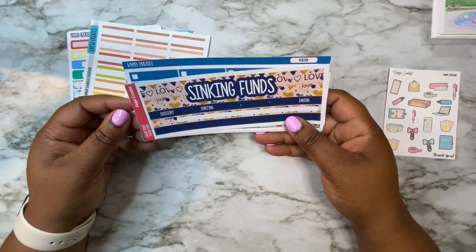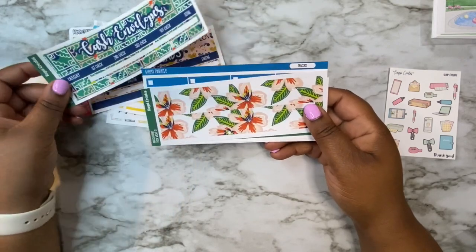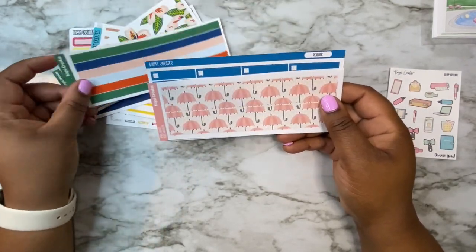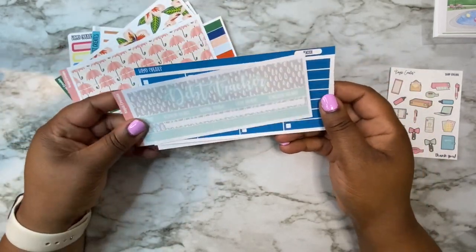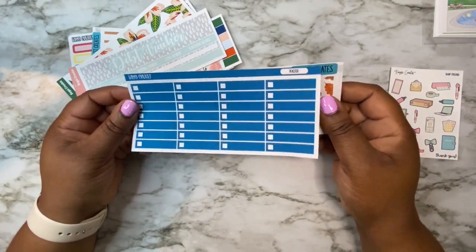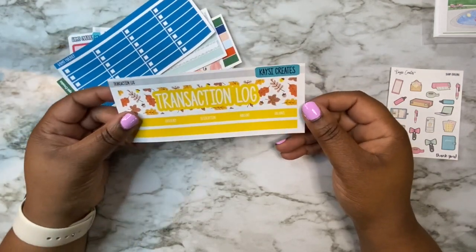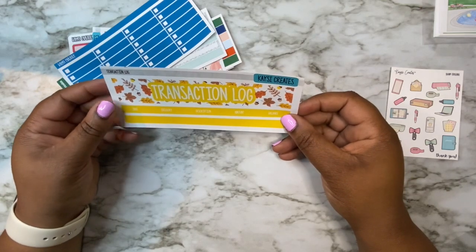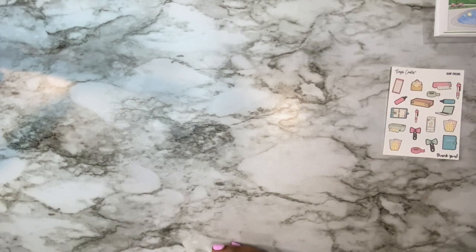This was from the February kit, I believe. March. Cash envelopes. Washi from the March kit. More washi from the March kit. This is from the April kit. Washi. This is from the April kit. This is a beautiful color. I'm not a big fan of blue, but that's beautiful. And I'll be putting those to use. And the transaction log from what is likely the October or November kit. So we've got some goodies to play with.